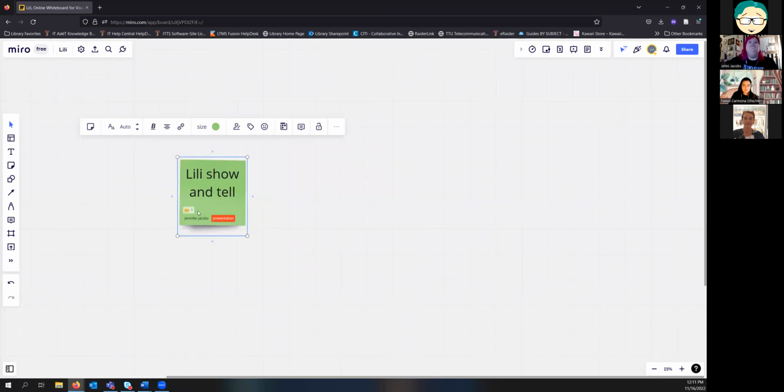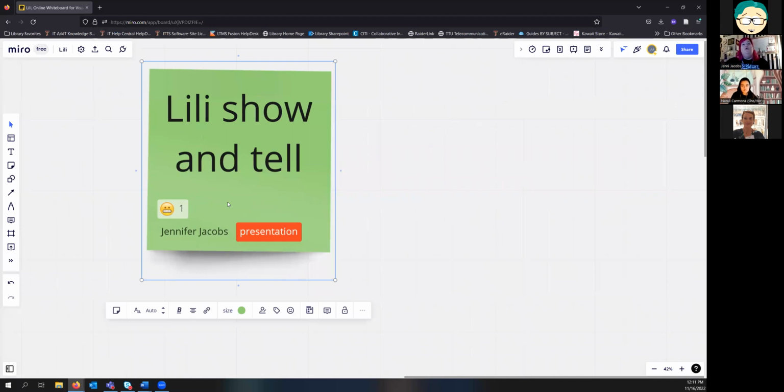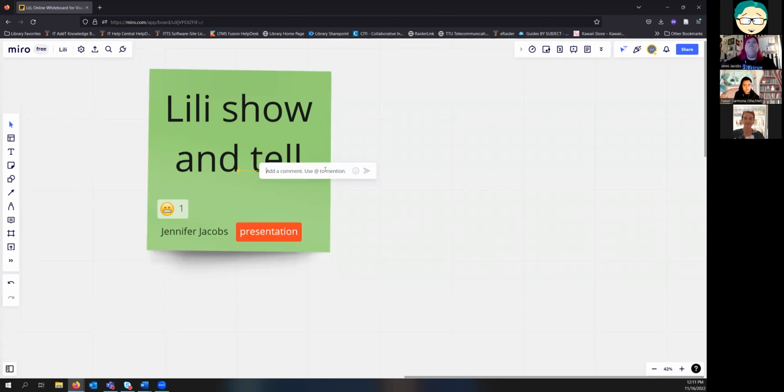So if I'm not a giant fan of this, I can give the oh no face, is what I call it. And then if you like something that somebody said or anything like that, you can hit this comment button, and you can see that it's connected to this actual sticky note, and then you can add a comment. Go ahead and hit send, and then that's automatically in with the sticky note, and you can move it around so that it's not right in the middle of it. And when you click on that, the comment shows up. You can resolve the comment, you can unfollow or follow a thread, and then you can continuously write on it.